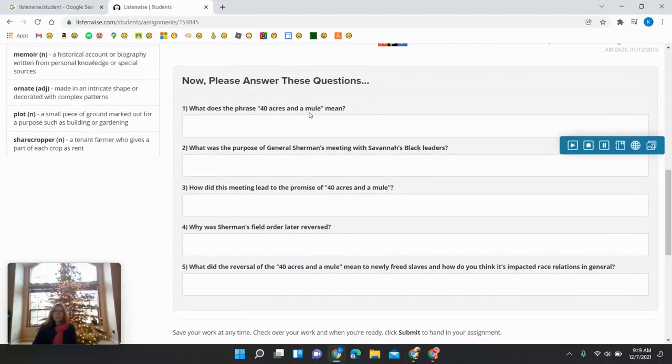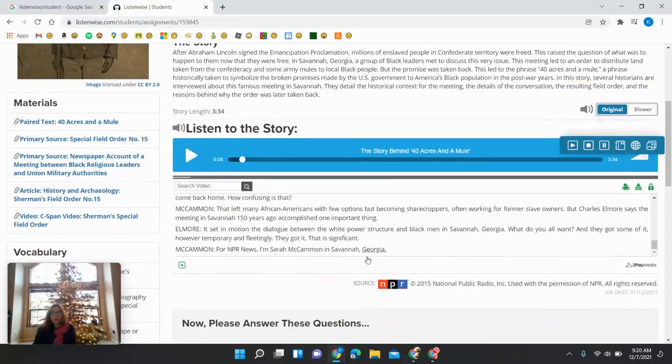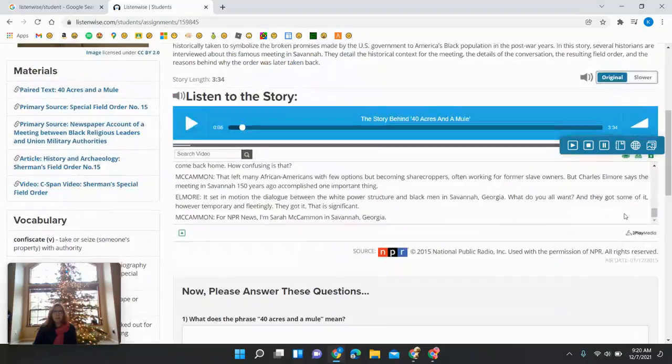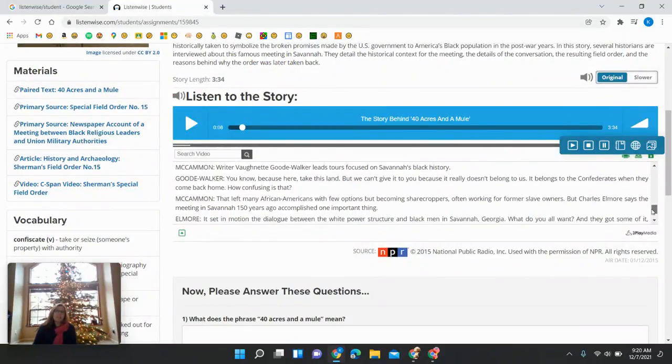What does the phrase 40 acres and a mule mean? You cannot write IDK. I'm not going to give you points for that. You need to actually listen to the story, answer the question. So if you go to a question, how did this meeting lead to the promise of 40 acres and a mule, and you don't know, it's okay not to know. Go back up, listen to the story again. Mrs. Kirby, that's a third time. That's okay. I'll let you listen to it as many times as you need to, or scroll through the story right here. Using this control bar on the side, you can scroll through to get some specific details.